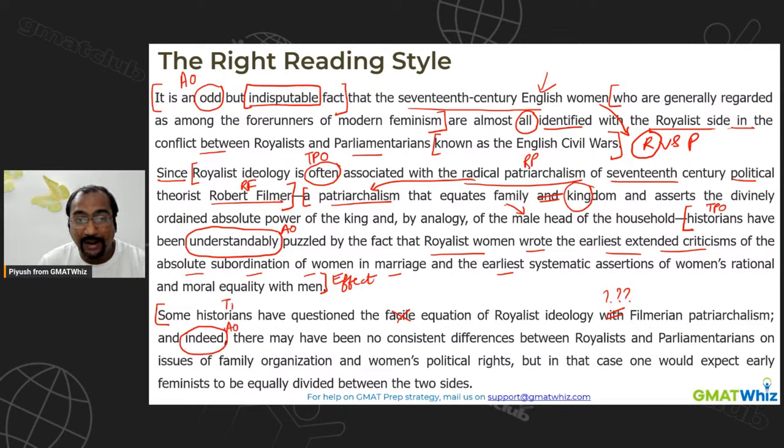So till now, this was a third party point of view. Some historians have questioned. But then he says, and indeed, there may have been no consistent differences between royalists and parliamentarians on issues of family organization and women's political rights. He's saying that he also believes it might not be Filmerian patriarchalism that the royalist ideology is focused on. And then he uses the word but. Then he changes the thought process. But in that case, one would expect early feminists to be equally divided amongst the two sides. Since they are not equally divided, there's a strong possibility that the royalist ideology is actually based on it.